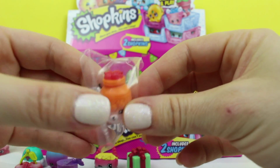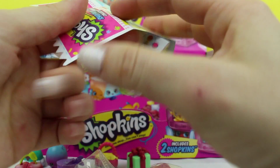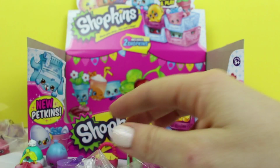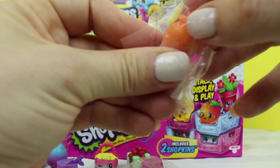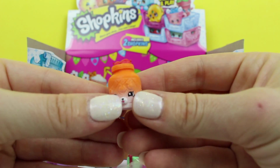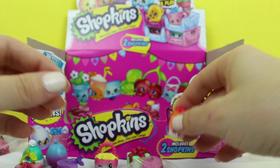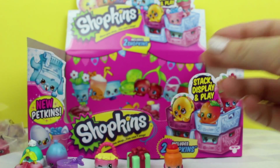And this one is, oh my goodness, I kind of forgot, but I know it's a petkin. So let's just get our little list and check it out. Jilly Jam, there she is. I knew she was Jam, I just couldn't remember her name. Oh, little petkin. She's got a peach on her forehead. Oh yeah, 3 peaches. So she's Peach Jam, yummy. And then breadcrumbs, we're gonna leave her in the package too.